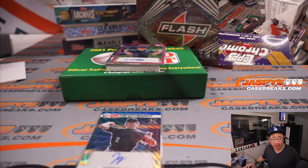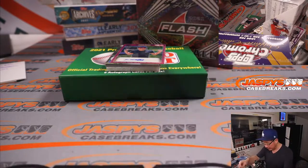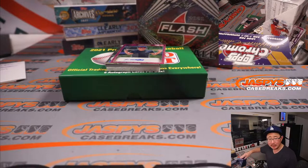Well, there's no checklist on groupbreakchecklist.com, so we're gonna go with the team that they are currently on. I think these are all current players. So Jackson Job is indeed a Tiger.